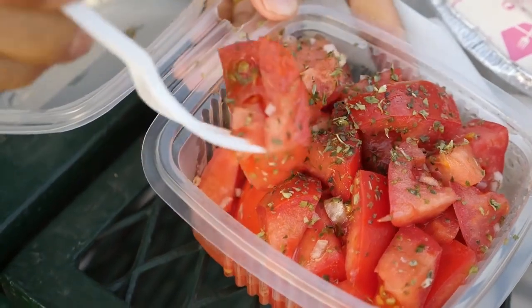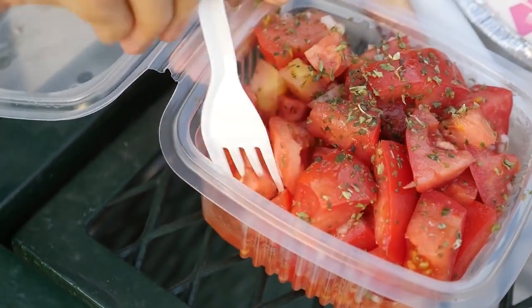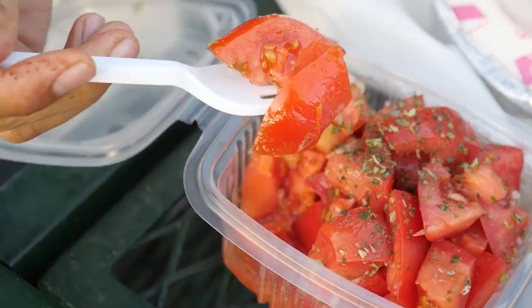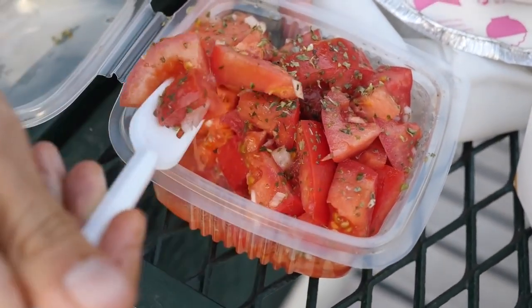And there are just a few onions. And I think she put olive oil and lemon or maybe vinegar in here as well. So I want to take from the bottom as that has gone down. Really fresh, juicy, plump tomatoes. And then the oregano comes in nicely.